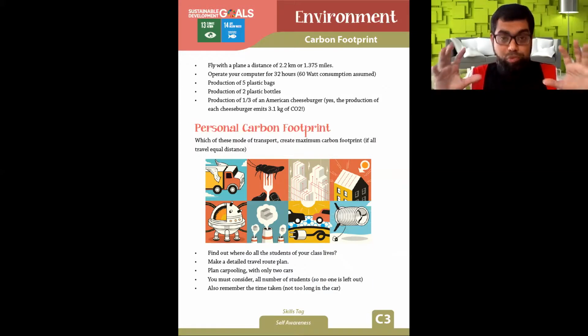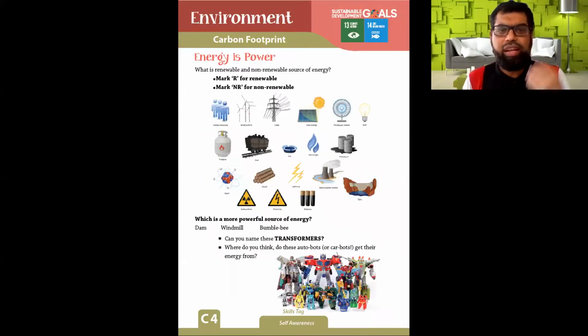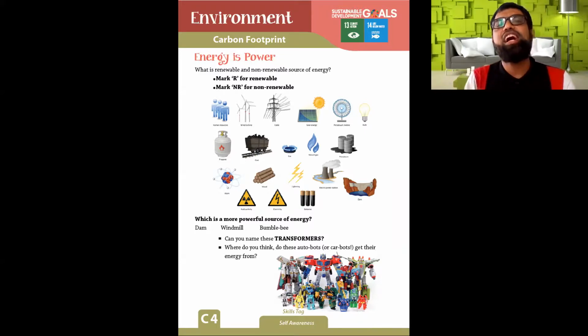In a lot of co-working spaces, people carpool, and it's fun, it's great, and you are actually saving the planet. This is real work. Why don't you as a class propose one of the carpooling suggestions? Well, my exercise, and there are so many things I spoke about. One simple exercise is, energy is power. So you have a lot of pictures out there. Mark them R for renewable and NR for non-renewable.